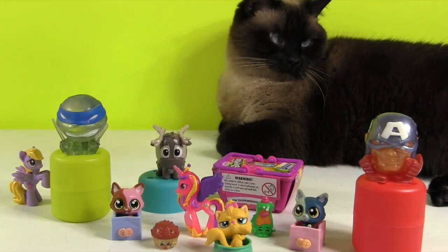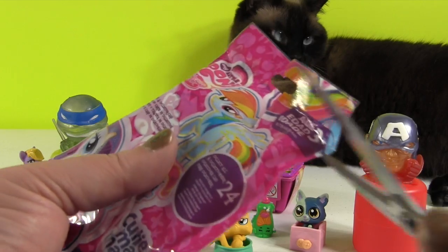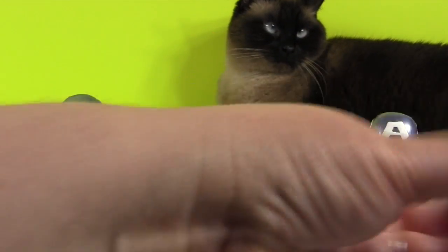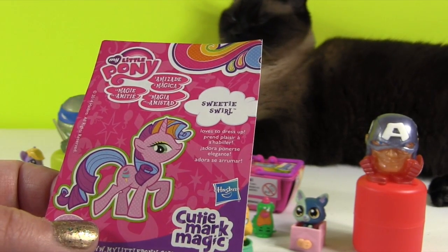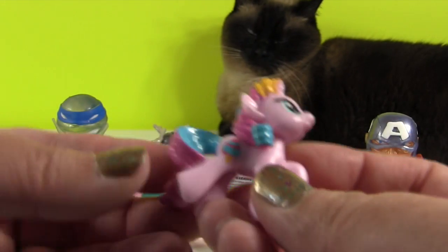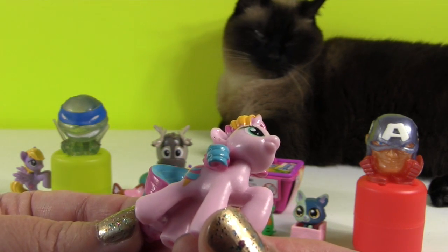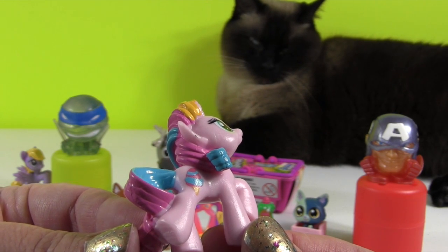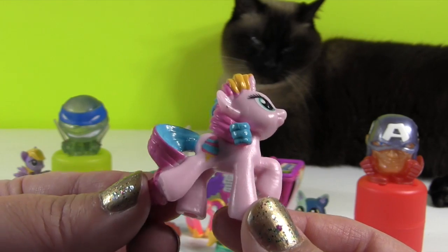Now let's open the My Little Pony and we'll finish with the Shopkins. All right. The My Little Pony we got is Sweetie Swirl. She loves to dress up. I don't know why she loves to dress up, but she has a cotton candy swirl. She loves to dress up in cotton candy. Actually, or maybe it's an ice cream cone. I don't know. Yeah, that's ice cream cone. It looked like cotton candy on the picture, but maybe she likes to dress up in ice cream.